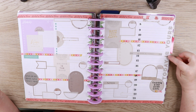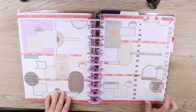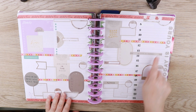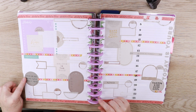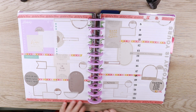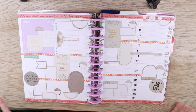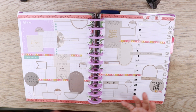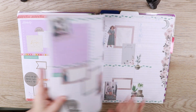I'm not going to turn these around. Today is yours. I can read that upside down. But here you have choose kind over cool, make your soul happy, believe in the good, be brave with your life, take a moment, kind heart, brave soul, fierce mind. And this says wild and free. So it's fun enough. The color, I think, even though it detracted from the original calmness of it, I like some color. So I like that.